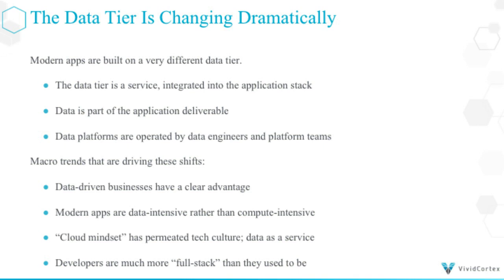Now we're building systems that have the data tier integrated into the application stack, and in many cases, the data tier is deployed and managed and versioned and shipped and migrated right along with the rest of the application stack. So it's much, much more tightly managed. And to do that effectively, especially at large scale, we're doing things differently.